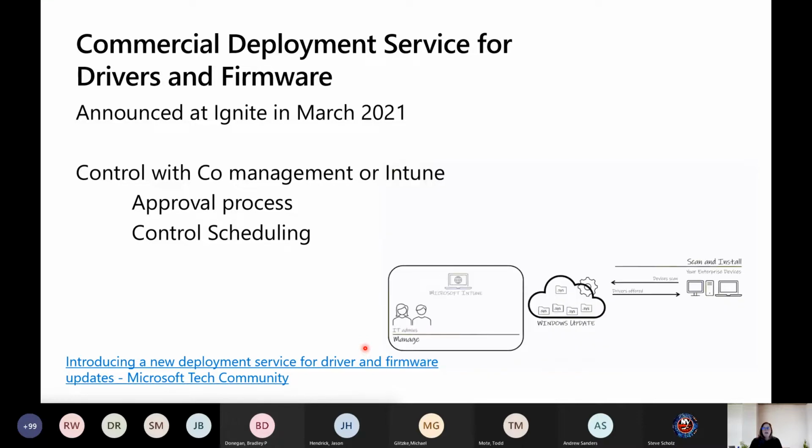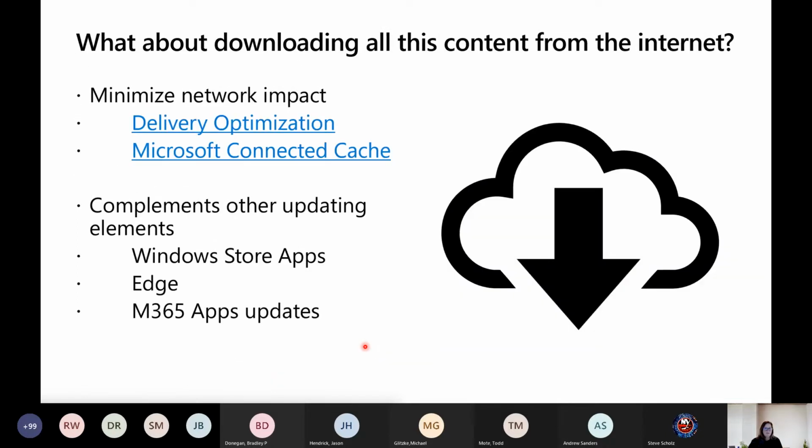So this was very popular. It was announced last Ignite. I've got the link to the sessions there. Stay tuned. Ignite is happening in 2 weeks. There will be more about this, so prioritize going to those sessions. I think you'll be thrilled at all the work that they've been doing with this and what's coming with that. So this is a really nice feature that's also available or coming available.